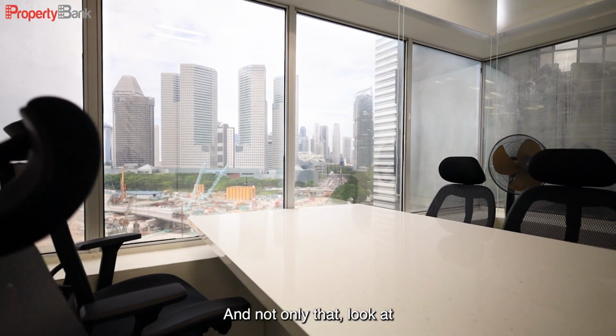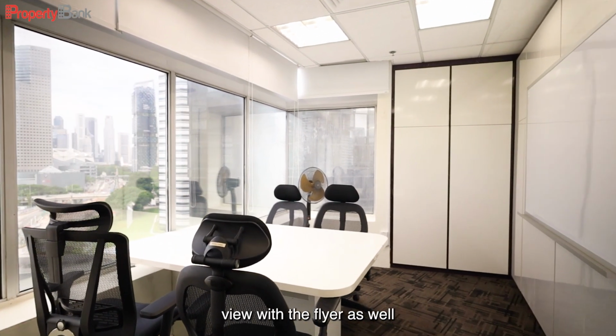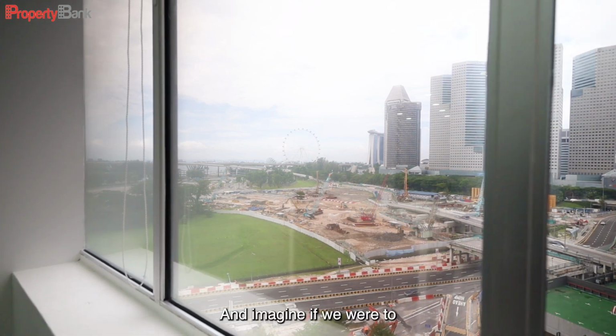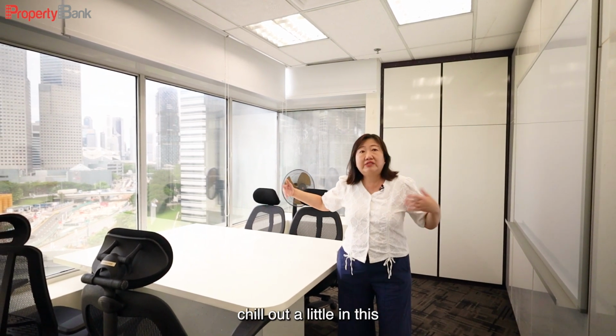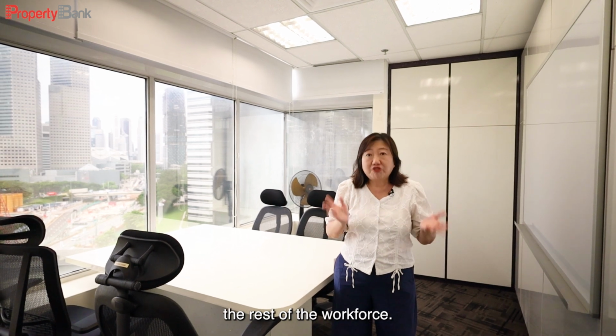And not only that, look at the view out there. It enjoys the same beautiful view of the Flyer as well as Gardens by the Bay. Look at the two domes over there. And imagine if we were to spruce this up and have high benches, and then people can chill out a little in this corner here without disturbing the rest of the workforce.